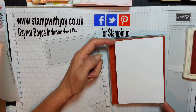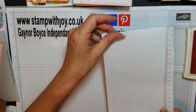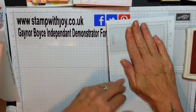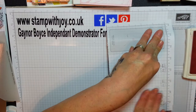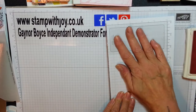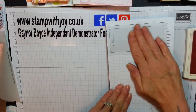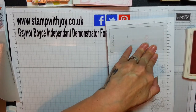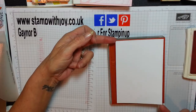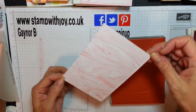It was awful. So I'm just going to place my card on the top, and I'm going to rub with a piece of paper. Just all over, try not to smudge or move the card underneath whatsoever, so keep your fingers on your stamp while you press and rub down. And then just grab your corners. Oh, that is beautiful, absolutely beautiful, stunning.